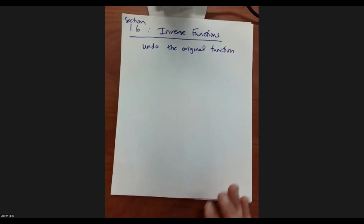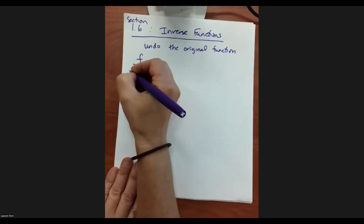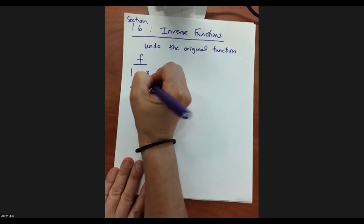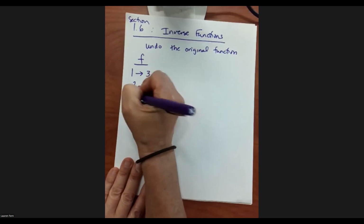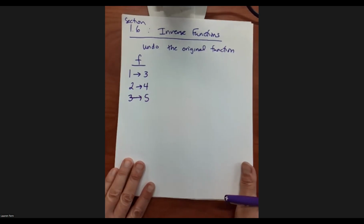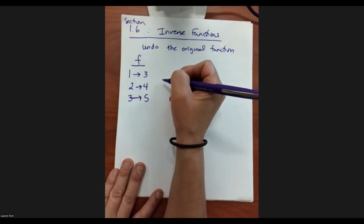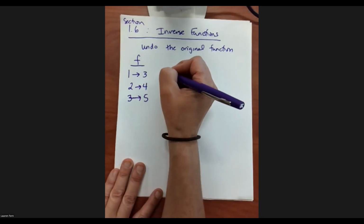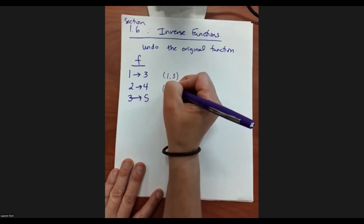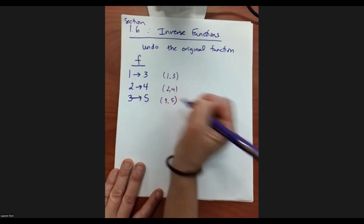So for example, I'm just going to make up some cute little function f, and f takes 1 to 3, it takes 2 to 4, and it takes 3 to 5. What a fun little function this is. Could I write these as ordered pairs? How would I write this one as an ordered pair? 1, 3, 2, 4, and 3, 5.